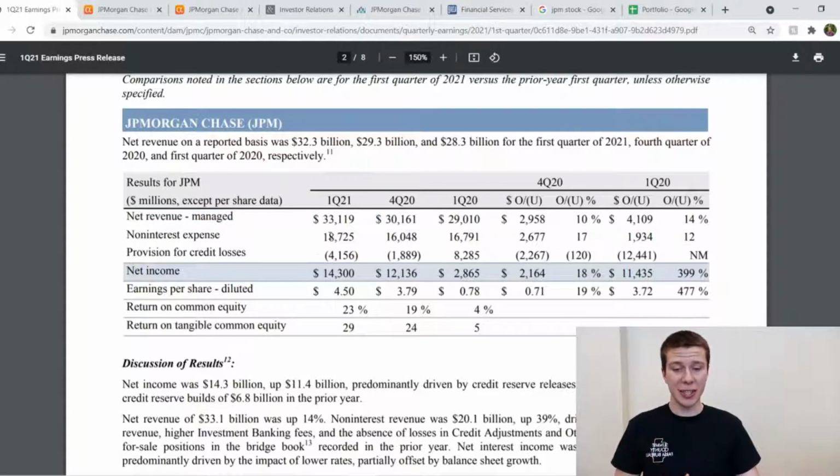Their non-interest expenses were up a bit, around 18 billion, and then that leaves net income of around $14.3 billion, which is up a staggering amount of about $3 billion from the first quarter of last year. Obviously, that was impacted a lot by COVID, and so it's good to see there was a big rebound there, but it's also good to see that it's a little bit higher than the fourth quarter of 2020 as well. And then earnings per share from that net income were just $4.50 on a diluted basis, compared to 78 cents per share last year in the first quarter.